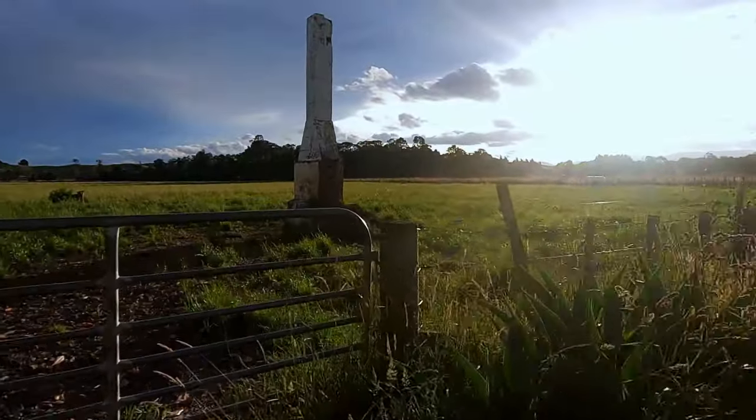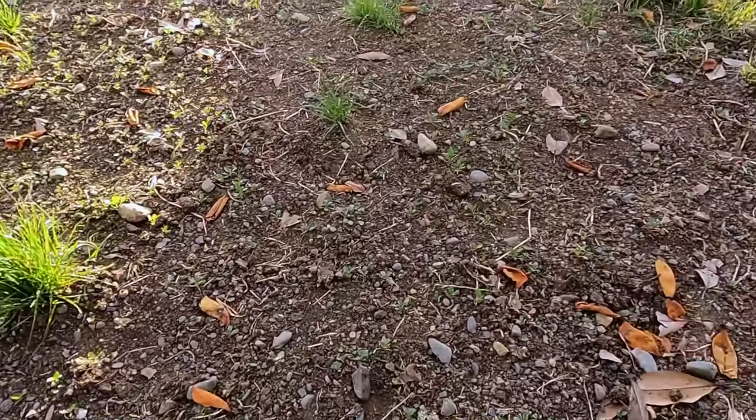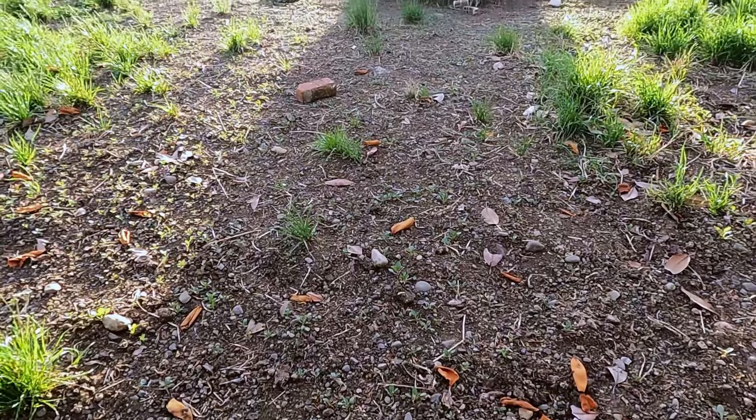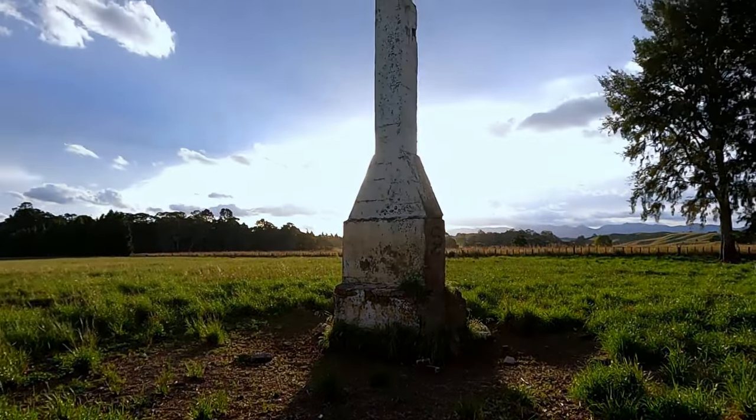Before I forget, my apologies to the farmer or the landowner. If he sees this video at any time and sees me crawling about in his field, I assure you, I'm taking nothing but photographs and leaving nothing but footprints. I'm not even leaving footprints, to be fair. I'm not that heavy. The ground's bone dry, so should be all good, I reckon.